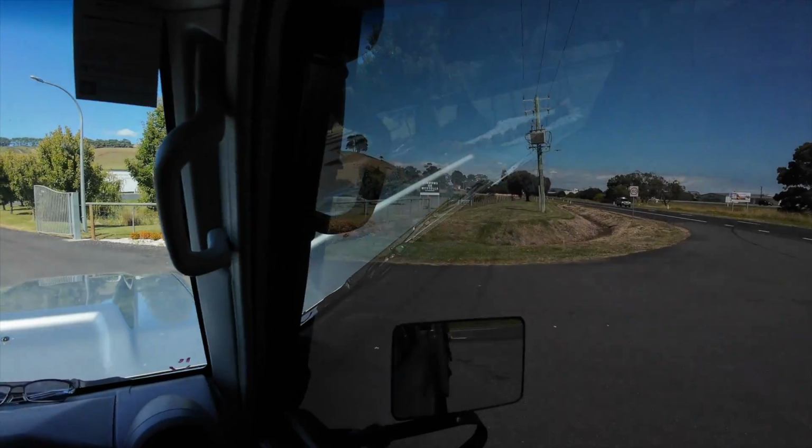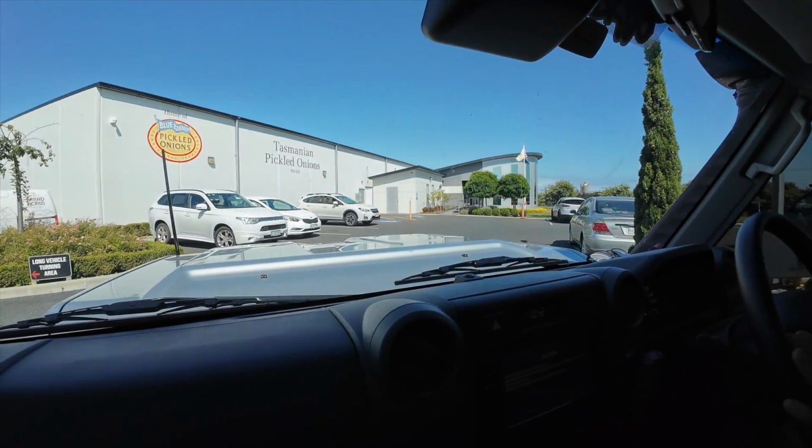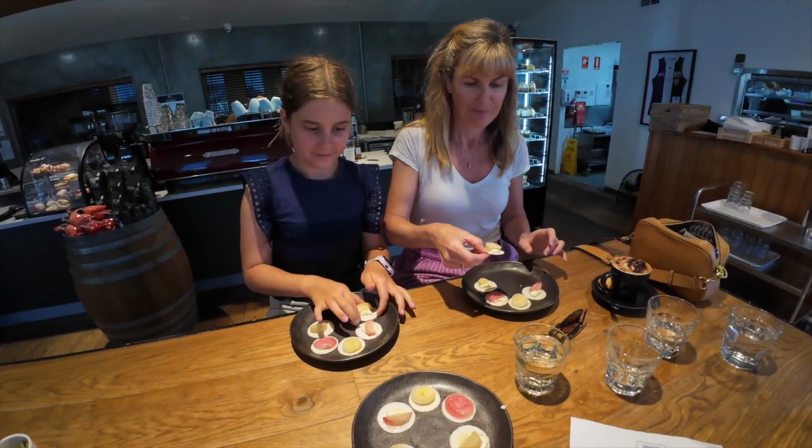Windows on Westella Pickled Pantry. Tasmanian pickled onions. Let's go. Bon appetit.